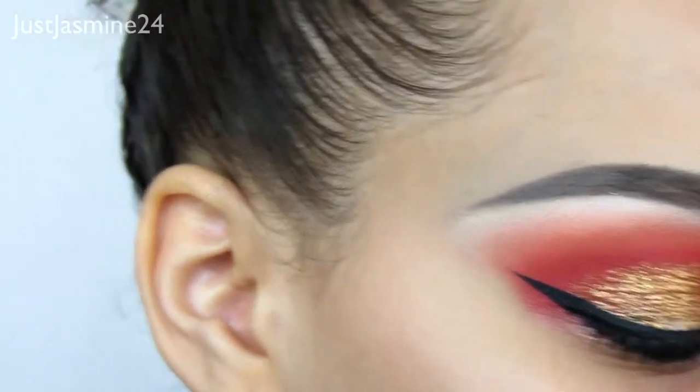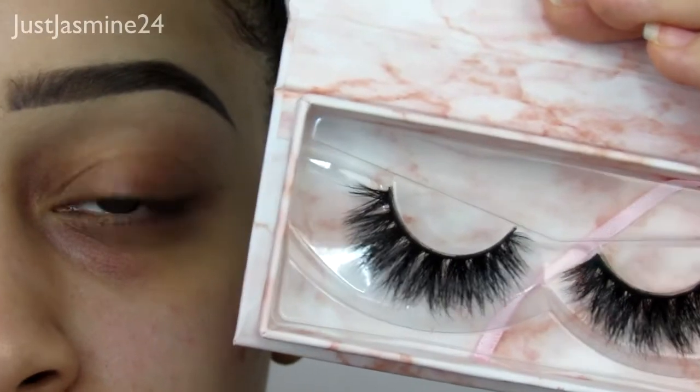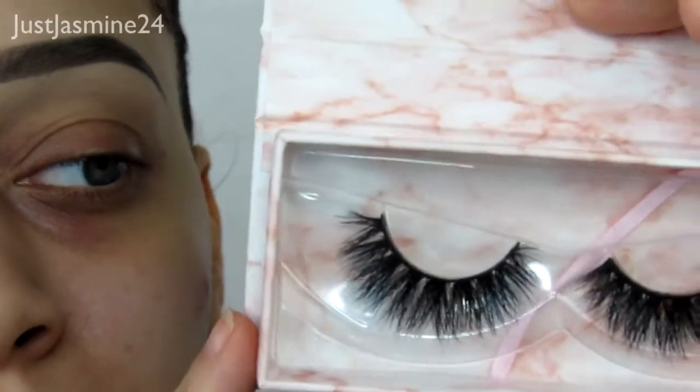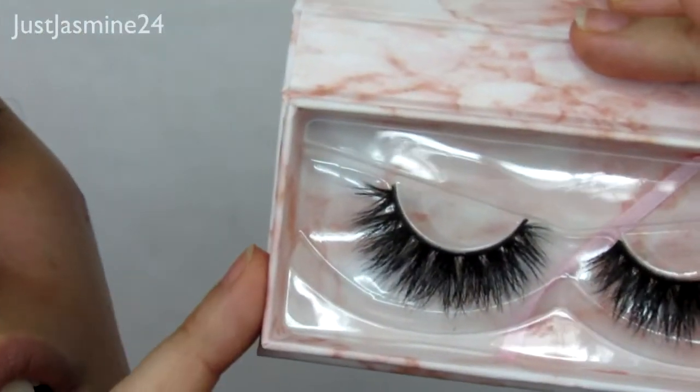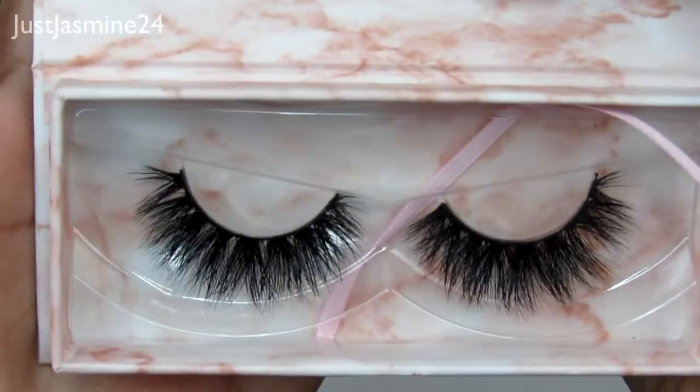So I'm going in with these lashes. This is Shopmimiartistry lashes, and this is her new packaging. She's coming out with another new packaging, which is pretty awesome. So follow her Shopmimiartistry page on Instagram. This is in the style Magia. I believe that's how you say it, Magia.